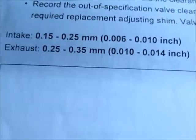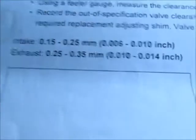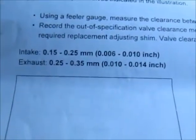Let's check the intakes while we're at it. Actually, I made an error. On the exhaust you're allowed 10 thousandths, and on the intake you're allowed 6 thousandths. The exhaust runs hotter and needs a bigger clearance because the parts expand under the heat. The exhaust gets hotter because there's no fuel to cool off the valve, so the parts expand more, and you need more clearance so it doesn't bind up and you lose all the clearance and stuff like this happens. On the intake I'm allowed 6 thousandths, so I'm going to try that.